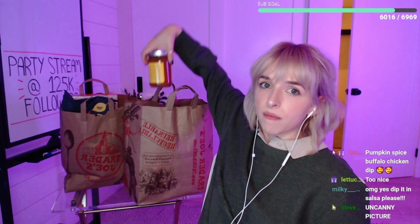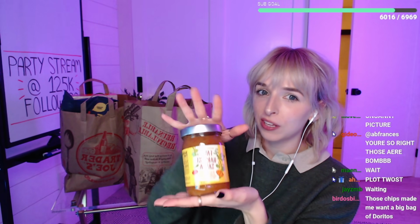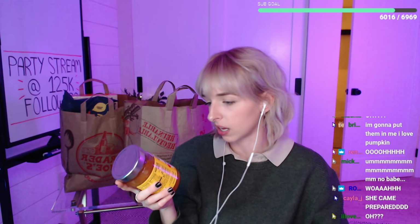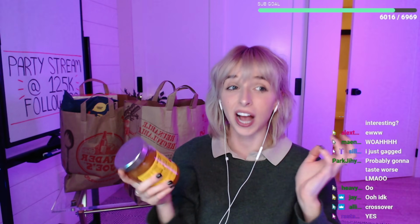Wait, actually, I do have an idea of what you may eat them with. Trader Joe's Fall Harvest Salsa. Maybe if we try these chips with the salsa, it will help us figure out where to place this. This is very interesting, you guys. This is a salsa made out of fruits and veggies, it says, including pumpkin, apples, and butternut squash. I don't know about this.